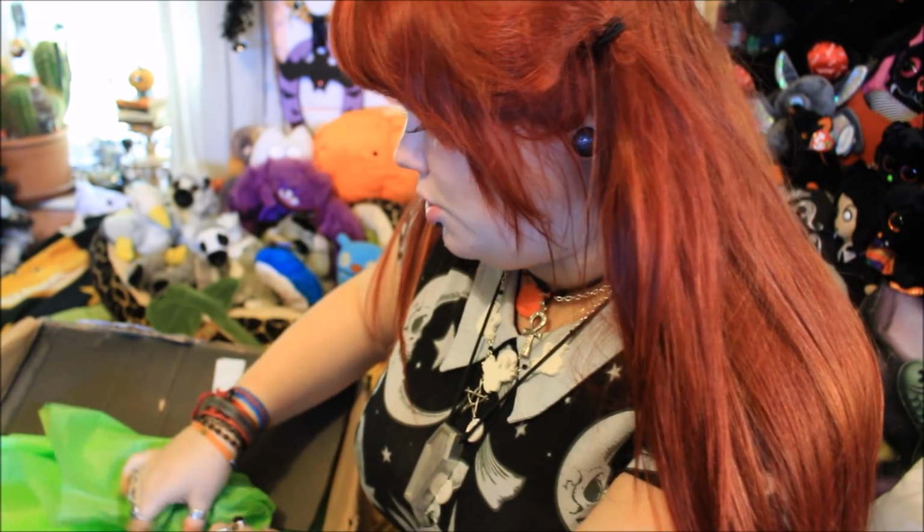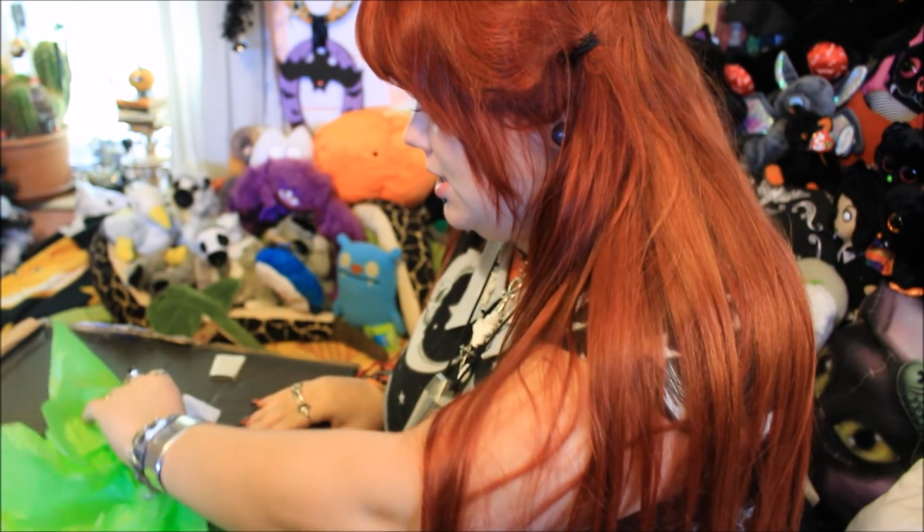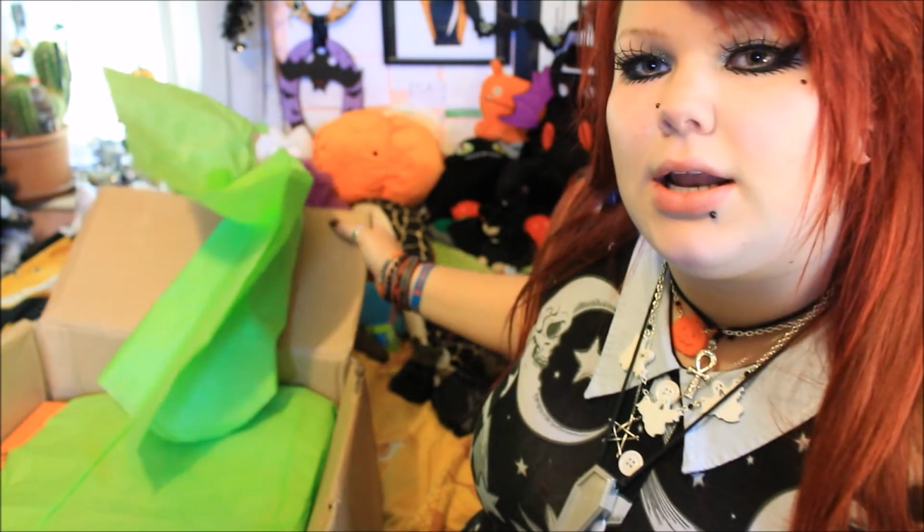So I've got some handy dandy scissors and let's get in and see what is in this year's Halloween swap box. Okay, so I've opened it up. On top I can see lots of green paper. It is slightly stuck to the sellotape. I'm just going to let that green paper go over there. So as you can see, there's a nice little line of green paper.